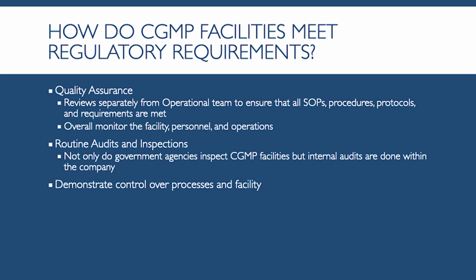And another tool that quality assurance uses is routine audits and inspections. Not only do CGMP facilities get inspected by different government agencies or state departments, the quality assurance team or even a third-party vendor will come out and audit different systems within GMP on a frequent basis. And the whole point of all of these quality assurance inspections and audits is just to demonstrate control over the different processes and the facility.